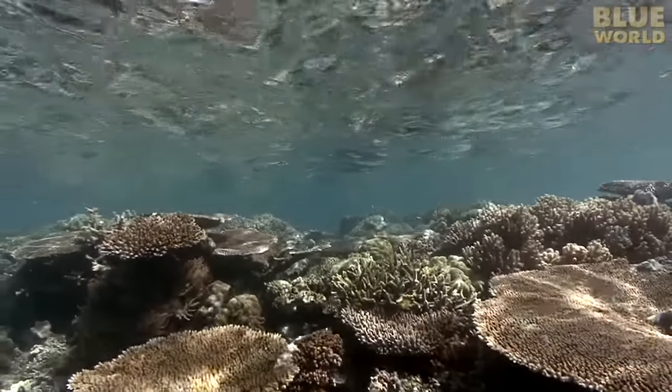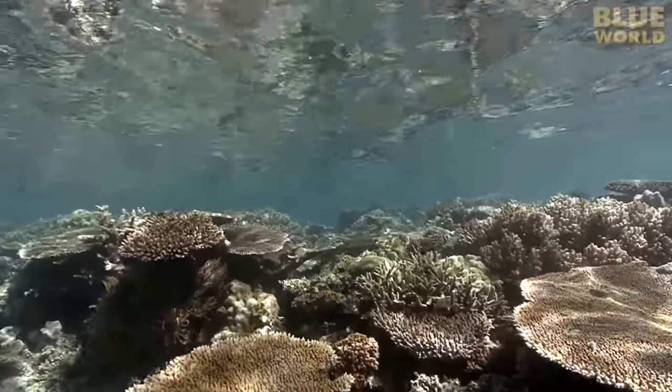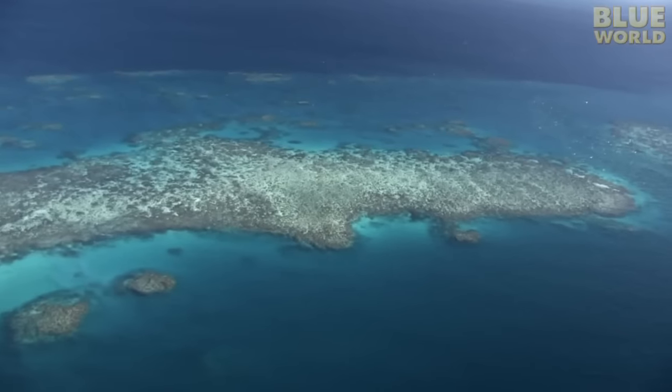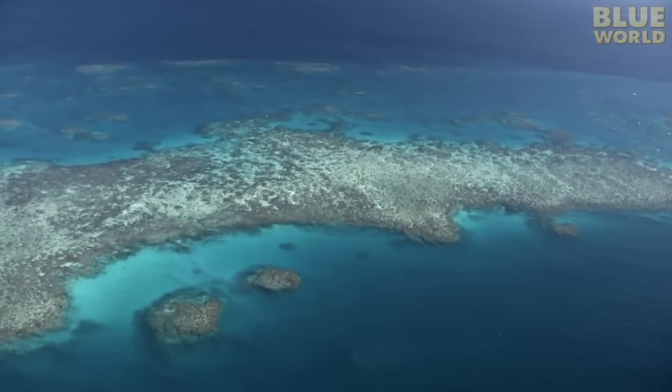The Great Barrier Reef. It's probably the most famous reef in the world and the largest. It's not just visible from the air, but from space.